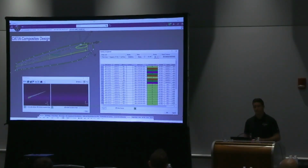Some of the other cool tools that we have are our composites design. So you can model your composite layup prior to production. So that's helpful, obviously, if you're trying to reduce weight. Composites like carbon fiber are a great way to have a strong aircraft while not having a lot of weight.